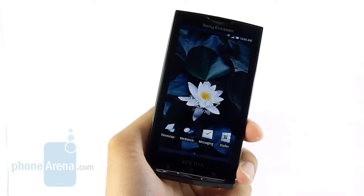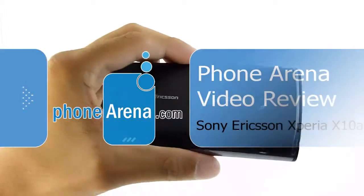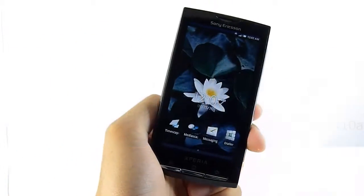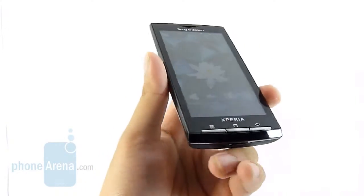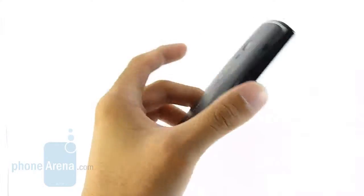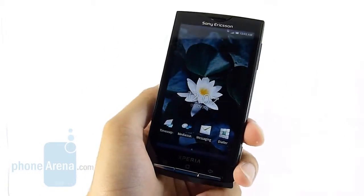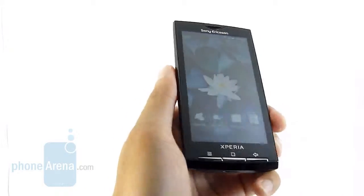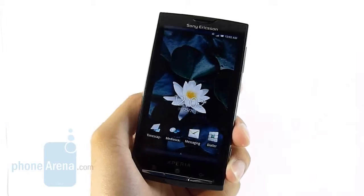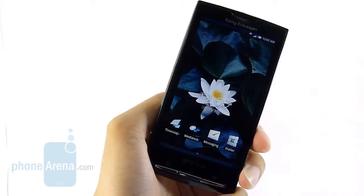Hey guys, you're watching Phone Arena's in-depth video review of the Sony Ericsson Xperia X10, which is available right now through AT&T. It sports a contract price of $149.99 and actually has a lot in common with the European version, which was launched a few months back. It's finally here in the United States, so it's getting its toes wet. It sports a 4-inch TFT display and also a 1 GHz Snapdragon processor under the hood, and Sony Ericsson's unique user interface with Android. So we'll check it out and see what it has to offer versus the original one that we saw a while back.